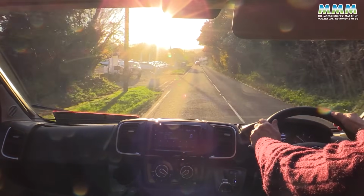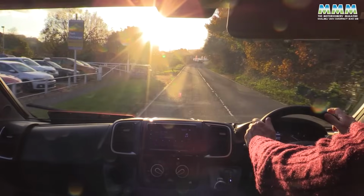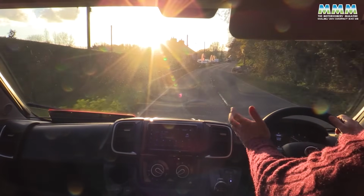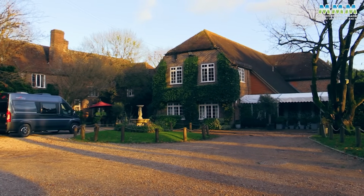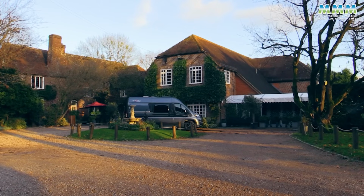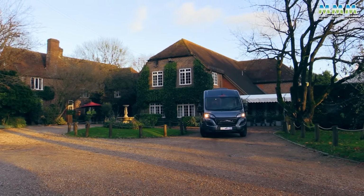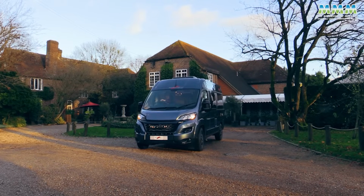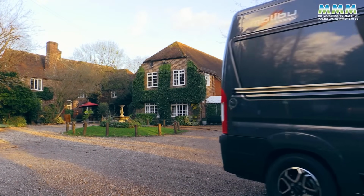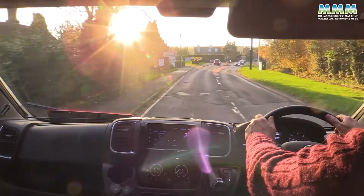On the road, frankly, you won't notice that this is a medium wheelbase and not a long or extra long Ducato until you get it into town and park in a supermarket car park or in the street, in which case you'll really appreciate the shorter length of this van. And you'll also appreciate it, of course, if you take a wrong turning, which hopefully we won't today.